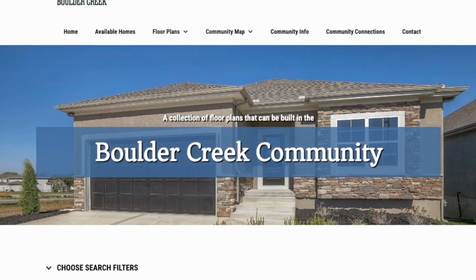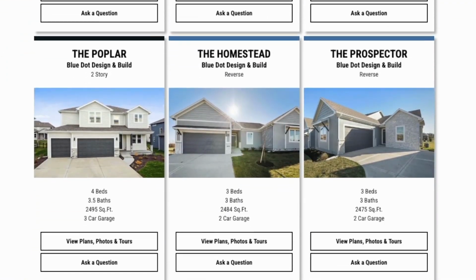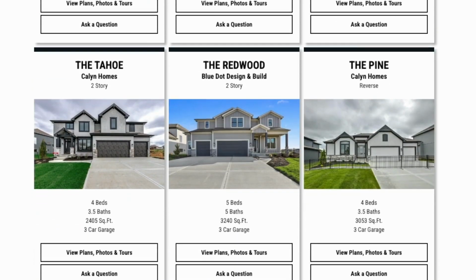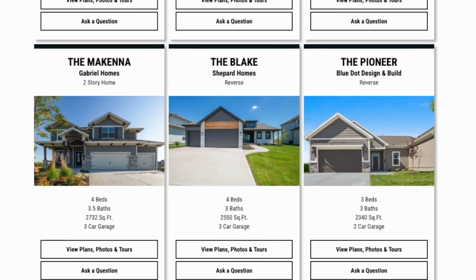One of the things that you should know about the builders here is not only is there a wide variety of different floor plans on the community website to choose from, whether you're going after a villa that has maybe a smaller footprint, more manageable, or whether you're trying to build in the estates and you need all 3 levels finished, you've got a growing family, you need that space. They can accommodate that.